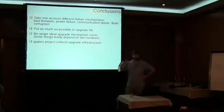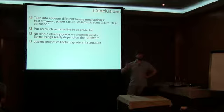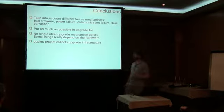To make things flexible, because you can't think of everything beforehand, you should put as much as possible in the upgrade file itself, and put as little intelligence as possible in the firmware. So the firmware should just accept the upgrade image, validate it, and execute it. And also as little intelligence as possible in the bootloader. So the bootloader should just do: try that, try that, try that.